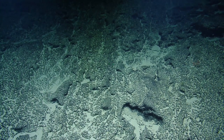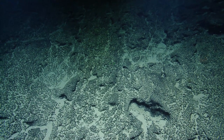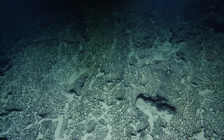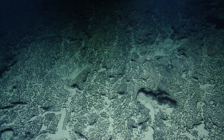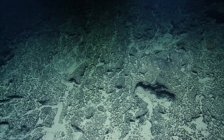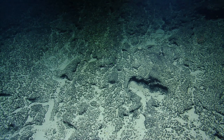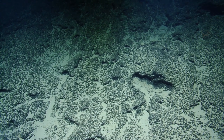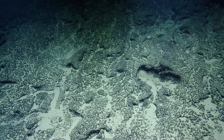They're very simple organisms. Let's reset the DVL while we're here. It's thought that they may even be one of the very earliest organisms. Unlike plants, they're not photosynthetic. And they have different types of cells.